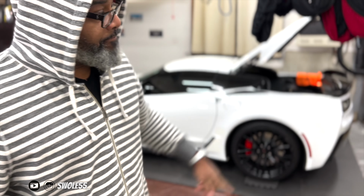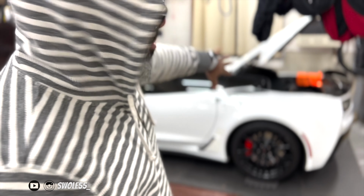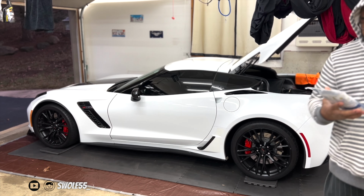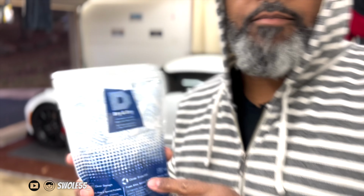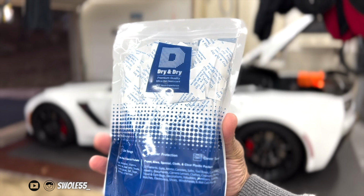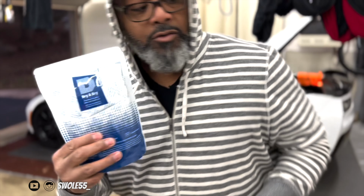Got the charger plugged in. Now we're gonna get some of the desiccant pad packs. And we're gonna just throw them in the back, in the center of the vehicle, so that if there's any moisture, anything left by. So these are the packs that we're using. I actually got these for something else and didn't think that it was even important to go back and get any other ones. So we're gonna use what we got.